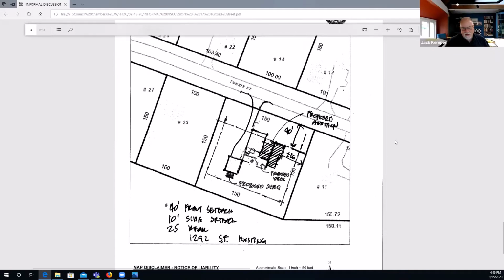I'm Jack Kemper, and Jeff Weiner, the owner, is on the call too. What we've been asked to do by Jeff is to design an addition to his house, which is at 17 Tungus Street. We were looking to do a first floor master bedroom and enlarge the kitchen. The lot is very roomy, but the house is actually in front of the front setback, and that's helping us get our design parti. You can see the shaded area on the site plan is pretty close to the size of the existing.